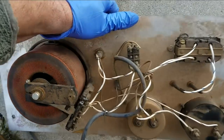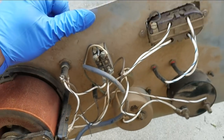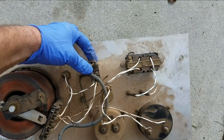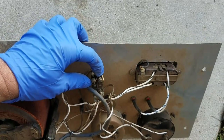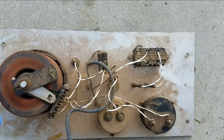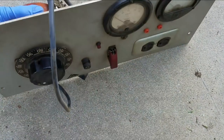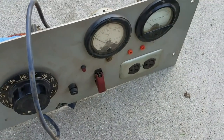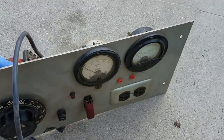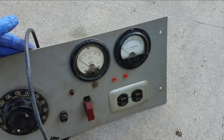Wonder how the condition of the brush is. Oh, it's there. It's there. And look, both sides of the power line are actually switched, not just one. This might actually be worth making a box for. It would be neat though to drop that meter down to 0 to 5 amps instead of 0 to 10. Very little that I ever work with goes up to 10 amps.